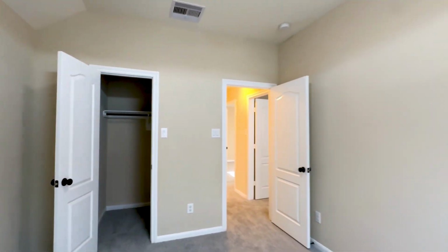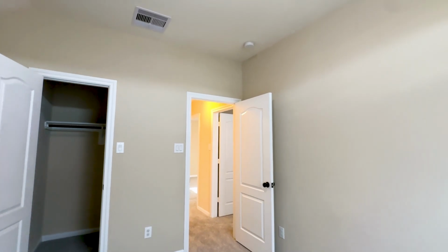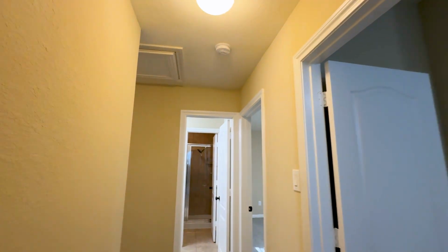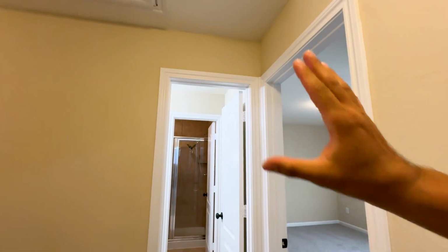All bedrooms up with the game room. You don't have your primary down. I mean, I think it's efficient. Meaning at least the parents are a little bit separated, but you can still be up here with the kids, right? You can still be up here with the kids.